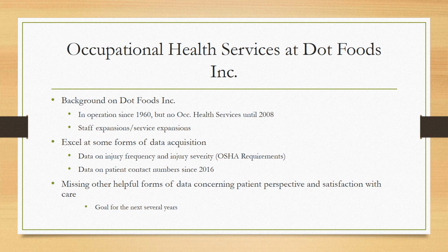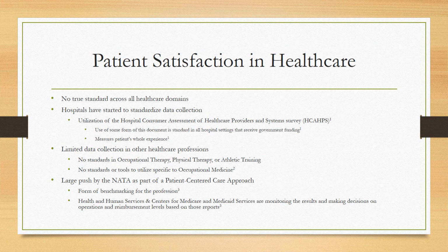So we do a really good job of collecting a lot of the objective data, but we don't do a great job of looking at subjective information. And that's where patient perspective and satisfaction with care would come into play. Based off of this research project, this quality initiative project, it will be a goal for us for the next several years. If we're looking at patient satisfaction as a whole in healthcare, there really is no true standard across the board. Hospitals have established some standardized data collection processes.